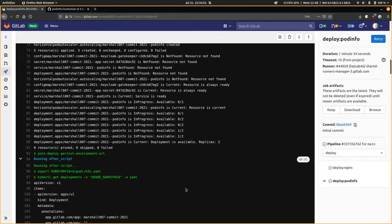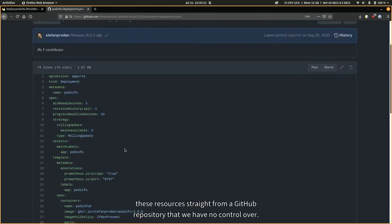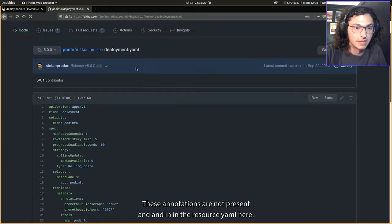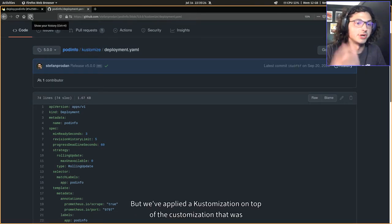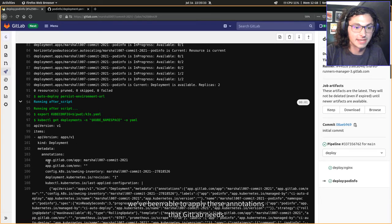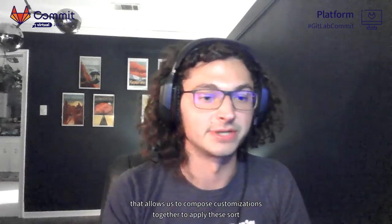So let's look at one last thing here. As you guys may know, the way that the pod logs and deploy boards work, the way GitLab is able to surface that information in the UI is by looking at these annotations on your deployments. And so as you can see, we've taken these resources straight from a GitHub repository that we have no control over. These annotations are not present in the resource YAML here, but we've applied a customization on top of the customization that was provided to the end user, in this case, pod info. And so by doing that, we've been able to apply these annotations that GitLab needs without me as a user having to know that that's how it's implemented. So this is really powerful. That's what's powerful about Kustomize, is that it allows us to compose customizations together to apply these sort of last mile changes on top of what's been specified by the user.